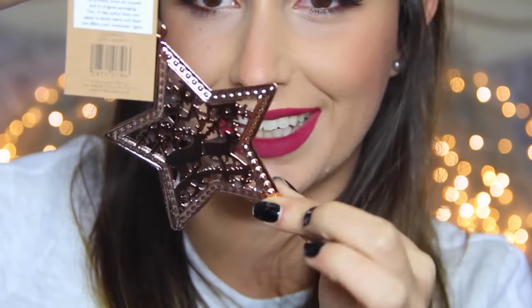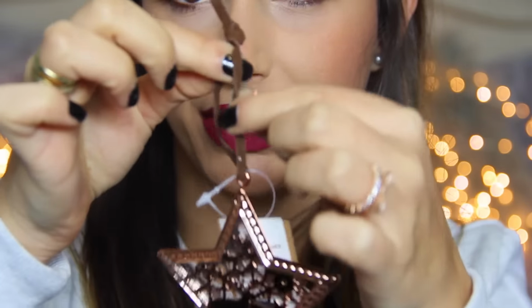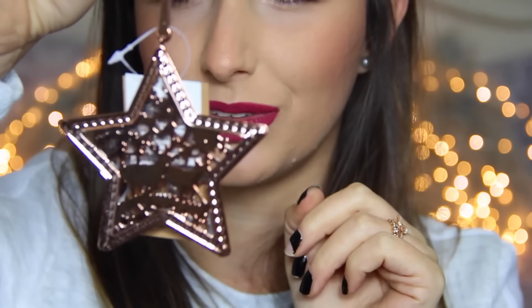All of them are gonna be pretty. You're gonna hear me saying that a lot. Then we got this star that's like copper rose gold, and it has the leather holder, let's say like this, which I think was a nice little touch, velvet leathery thing.